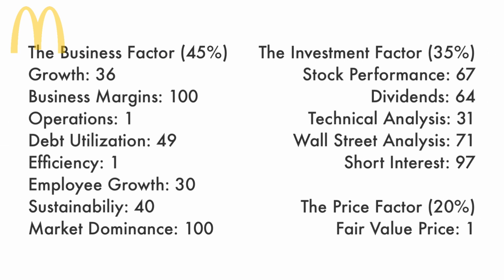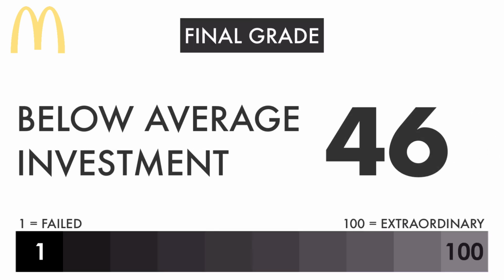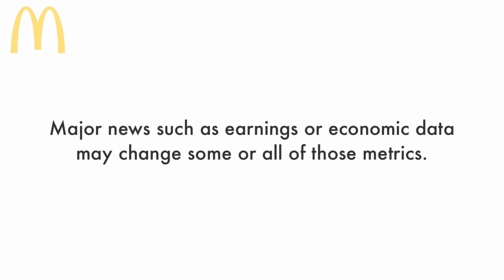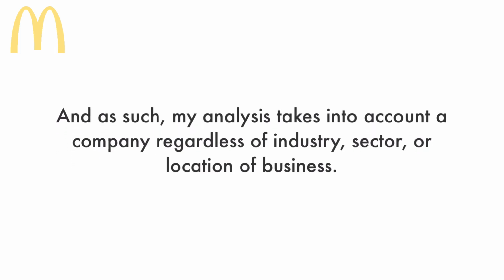As a recap, here are the scores for every metric. And then we'll add all 3 factors to get our final grade. Based on my complete analysis of McDonald's, it has a final grade of 46, which makes it a below average long-term investment. My final grade doesn't necessarily mean I'm bullish or bearish on the company. Major news such as earnings or economic data may change some or all of those metrics, and as such, my analysis takes into account a company regardless of industry, sector, or location of business.